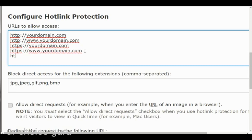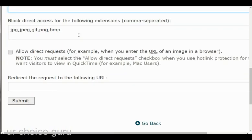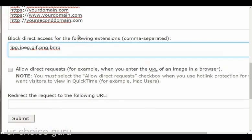If you put http:// yourseconddomain.com, let's say, for example, that you have a sister site, and it'll be okay if they access your images. So you want to enter that here. Basically what you're telling the system is these domains are okay with accessing these images or whatever file that is. So if you want to add, let's say, MP4 files.